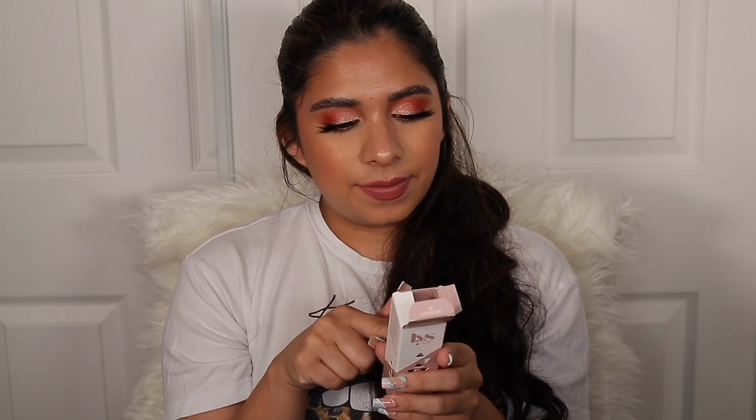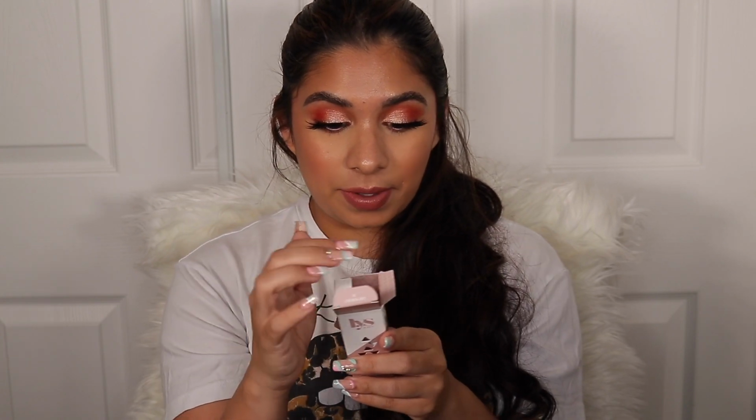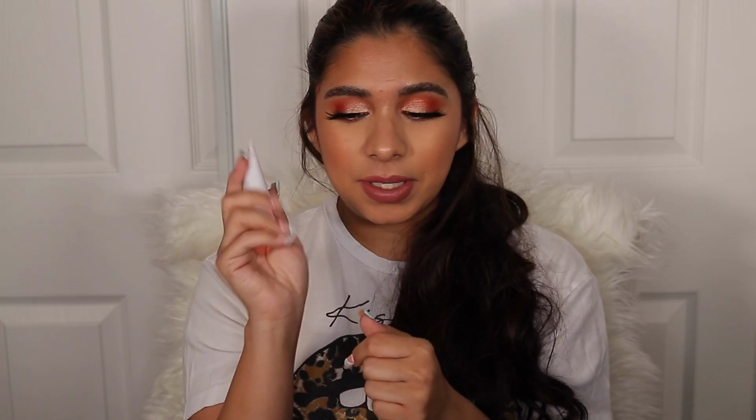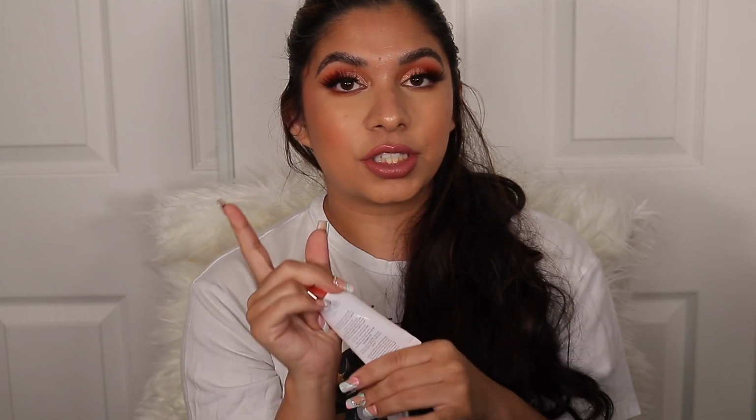It has grapefruit extract that brightens the look of dark spots or hyperpigmentation. So I'm actually really excited to try this. It wasn't that expensive, and honestly, the packaging is kind of bougie. It's really cute. It comes in a triangle packaging, so I'm actually really excited to try this. I will be doing a full face of first impressions very soon, so keep an eye out for that because I will be incorporating a lot of these products into that video.